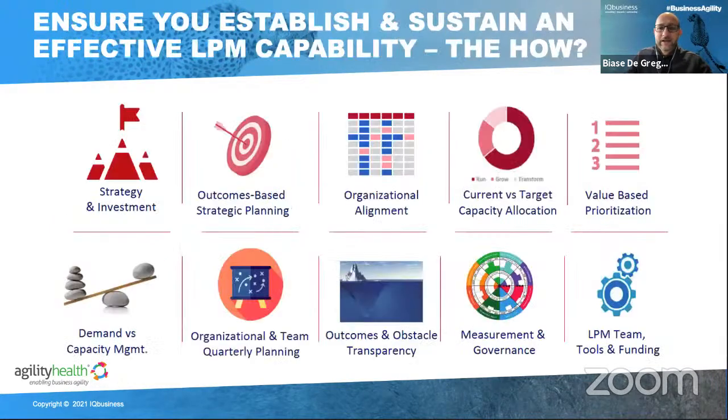I think Josi's touched on quite a lot of this stuff already, and these are just nice patterns. If you go to the enterprise business agility model from Agility Health, just as a reference, they come up with 10 patterns. I'm not going to go through them in too much detail, just very high level. The first one is looking at strategy and investment.